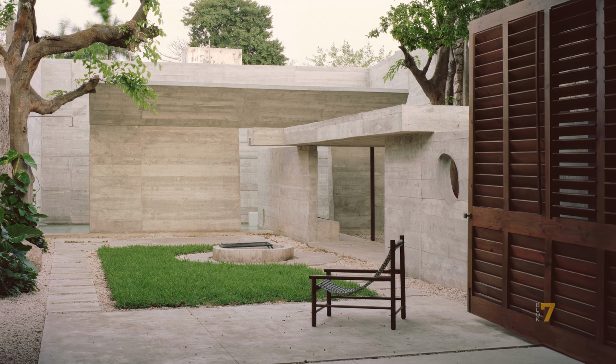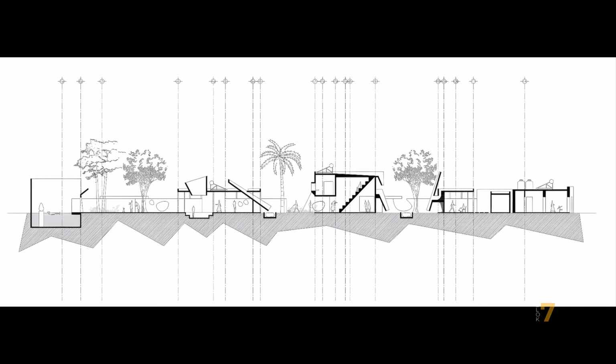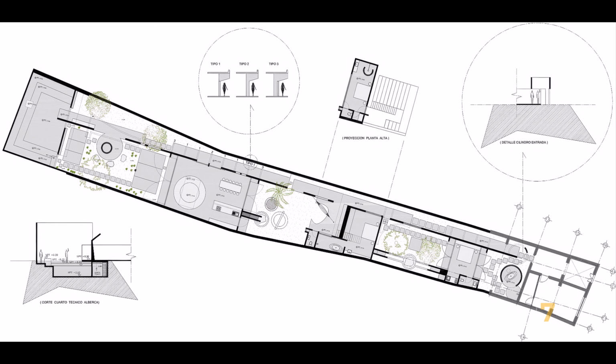In the end, Casa Mérida is a home that bridges past and present. It's simple yet profound, comfortable yet environmentally responsible. By combining traditional wisdom with modern sustainability, this house shows how architecture can be deeply rooted in its culture, climate, and place, while offering a fresh vision for how we might live in the future.